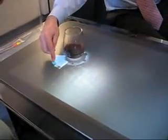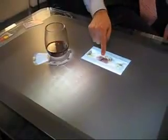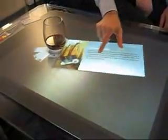I can dig in and say, well, let me see what foods might work well with this wine. Well, I can see that seared ahi is a good choice. So what I can do is just order the seared ahi. I might want to take a look at the winery and find out a little bit more information about the winery.